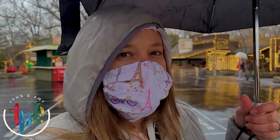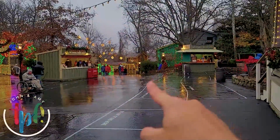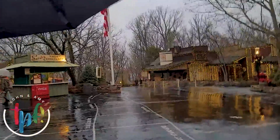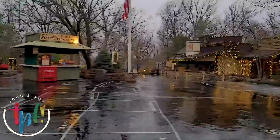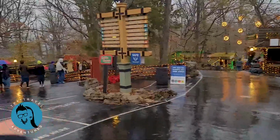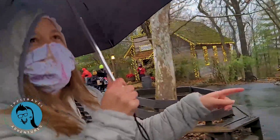But if you want to do the loop and see most everything, it's better to go left or right. That's the way most people go. That's Time Traveler, that direction, Grand Expo. But we're going to go this way. We're going to start left from the square. Right here we can go left or right. It really doesn't matter that much because they both connect.